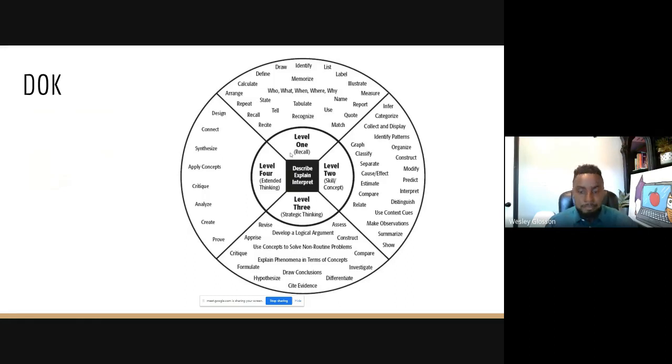Or even you can ask them to draw a conclusion. So if they read the Emancipation Proclamation, for example, then you can ask them to draw a conclusion. What do you conclude white Southerners thought about the Emancipation? What do you conclude slaves would have thought, right? So that's a level 3. They have to really think strategically.